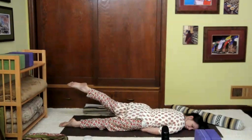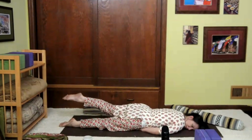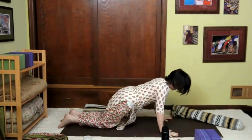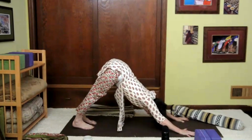You might be getting a sense of why walking is so important for the lymph system. Not only that it's movement, but also what it does in the groin here. Let's release that. And now place your hands beneath your shoulders. Come up to table pose. Curl your toes under, and reach into downward facing dog pose.